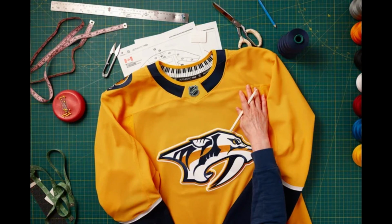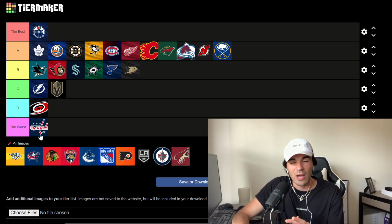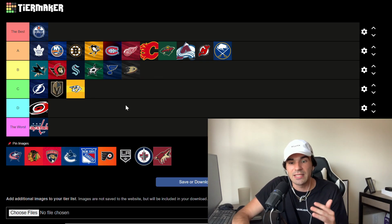I do like the yellow and blue combo, but I've never been a big fan of their logo or how it looks on their jerseys. I will say I think that this is the best version of the Nashville Predators that I've ever seen. The Adidas and Fanatics version, the way that they've made that yellow kind of pop as compared to some of the ones from the Reebok era, it definitely is an upgrade from what it used to be, but still I think it's an average jersey in this league, so that's where I'm going to put it.